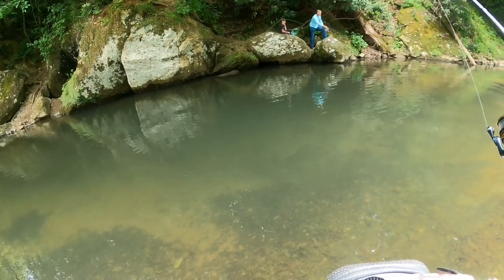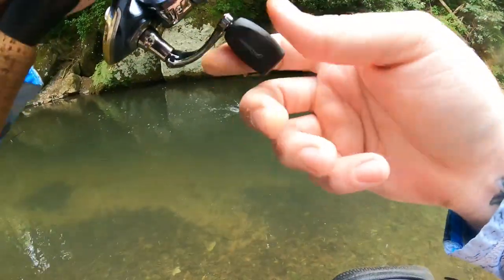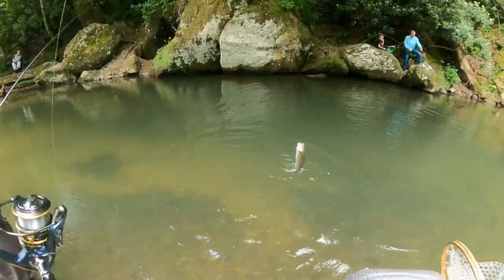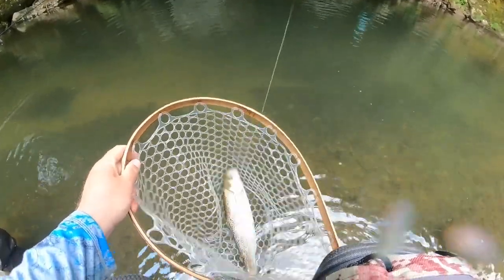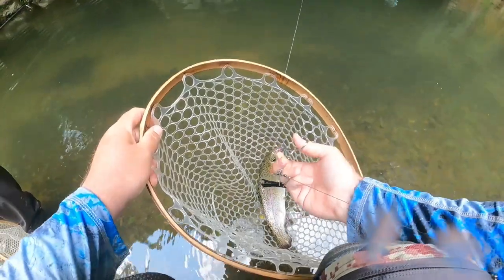There was one. Yeah, they're biting all of a sudden. Yeah, they are. This poor little guy's entire lip is gone. Poor little fella.